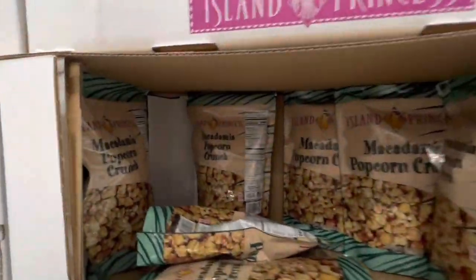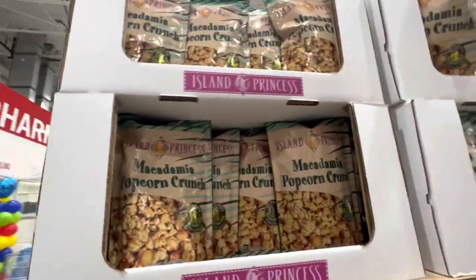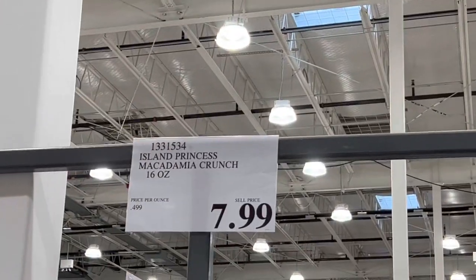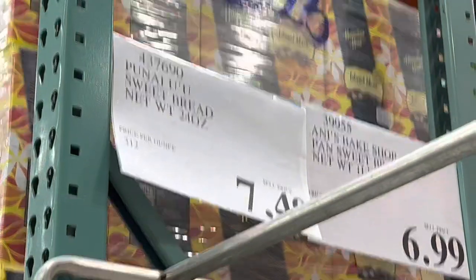And here is some macadamia nut popcorn. And this is yummy. These I absolutely love. They are so delicious. It's nice and sweet, and it's like caramel corn with bits of macadamia nuts in them.